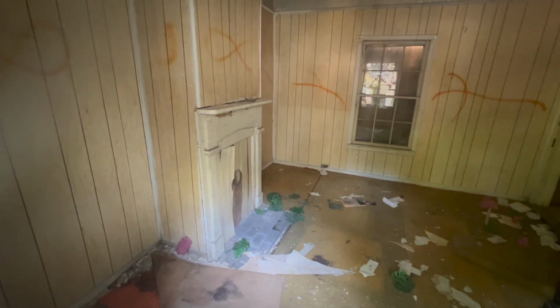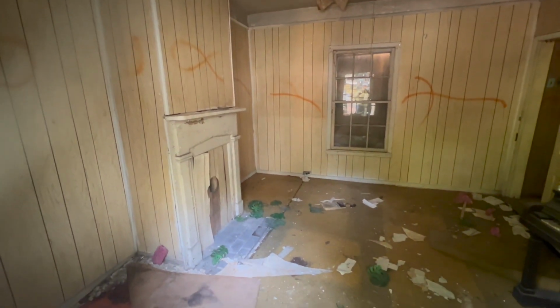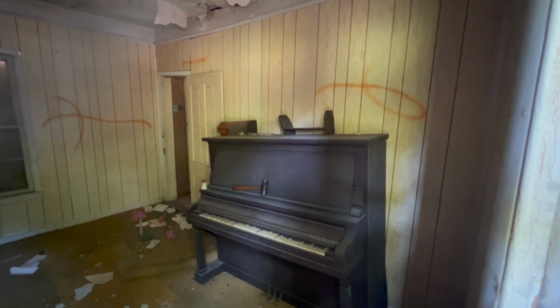If you remember the other parlor, it was still filled with furniture. This house, remember, was completely abandoned. It still had the furniture in this room, as well as some unique features that I was able to save. But after removing all the furniture, I was left with an empty room. But the piano was still there. It was a very heavy piano, but I was able to give it away this week.